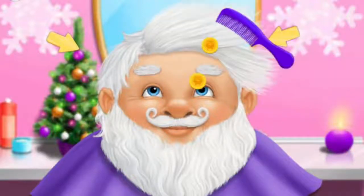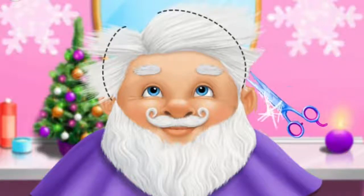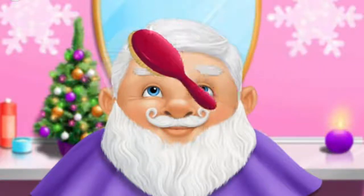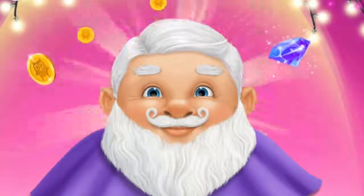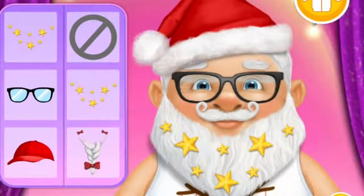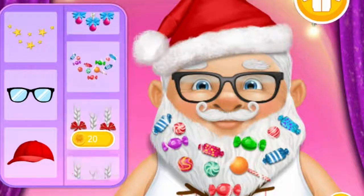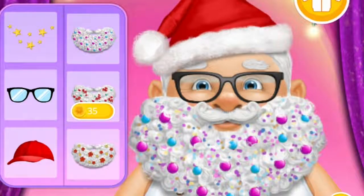Let's take care of my hair. Take the scissors and cut it. Almost done. I look amazing. Thank you. Now, pick some accessories, please. I like it.